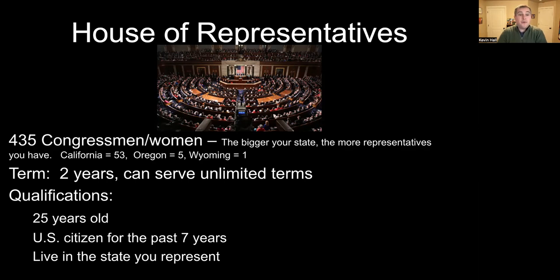For example, California has 53 because California has a huge population, so they get to send a ton of congresspeople to the House of Representatives, right? Oregon, we have 5. Yay. And then there's states like Wyoming with just 1, right?